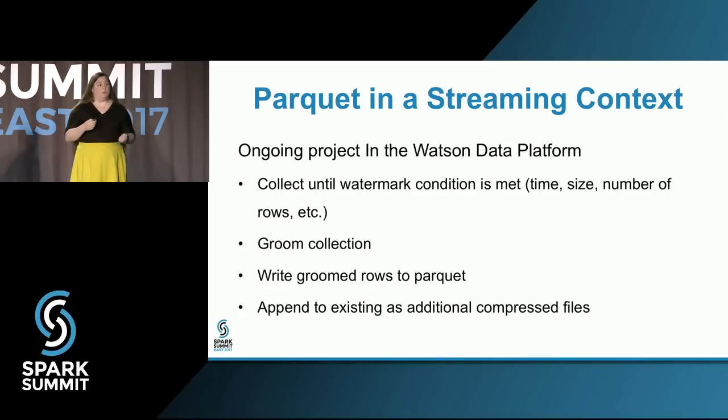So how does this work in the streaming context? This is an ongoing thing on the Watson Data Platform. It's pretty similar to what I was talking about with Cassandra. So data comes in until some watermark condition is met, time, size, number of rows. We groom it, and then we write those groomed rows out to Parquet and just append them as additional compressed files.